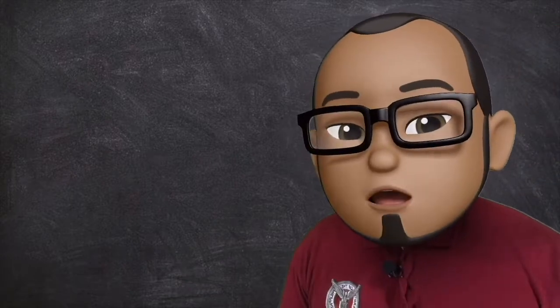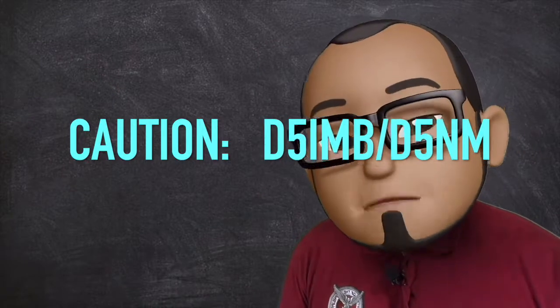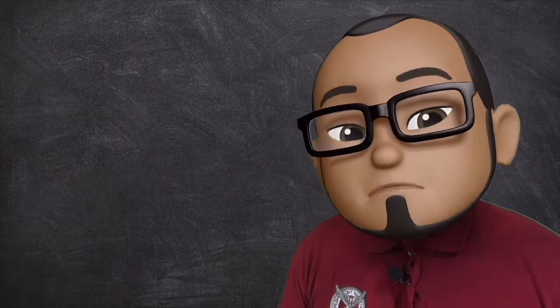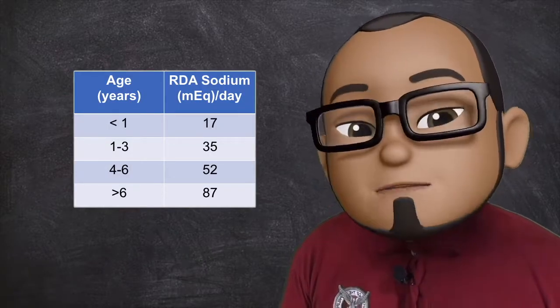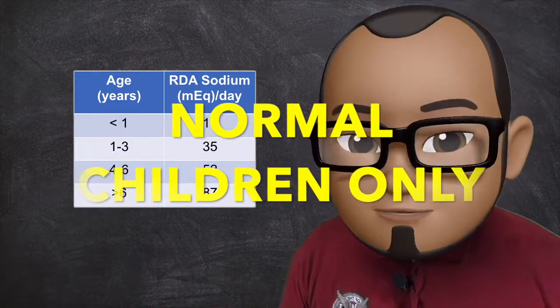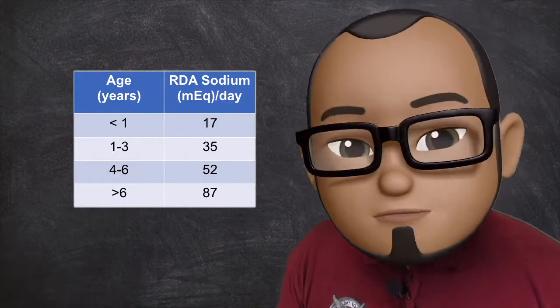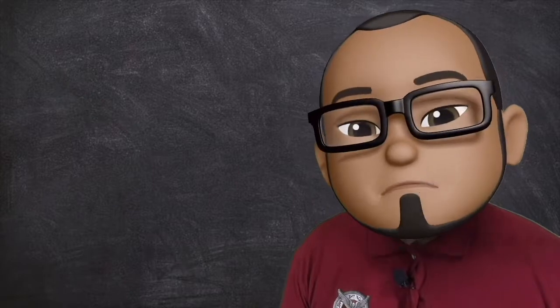The habit of using D5-IMB and D5-NM as hypotonic balanced solutions for IV maintenance comes from the idea that we need a certain amount of sodium per day, and it depends on the age group. However, remember, this is for normal physiologic processes and not to be used for patients who are sick, who are losing a lot of sodium and water, and should not be placed on IV maintenance depending on the sodium requirement.